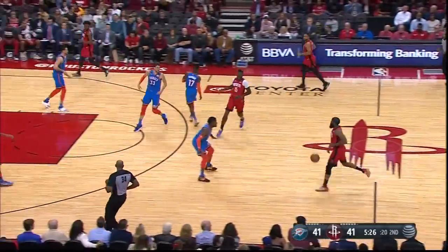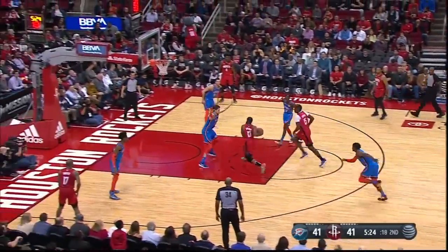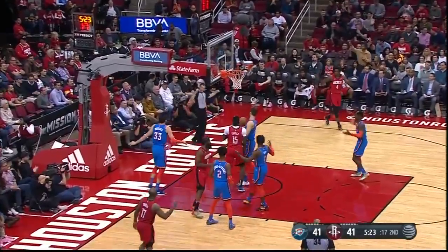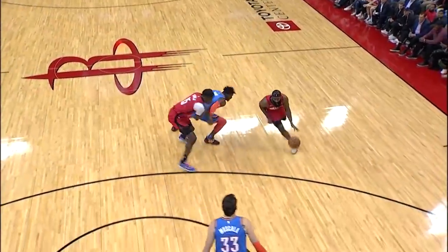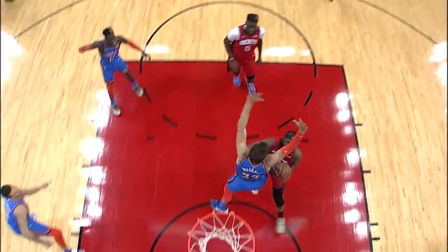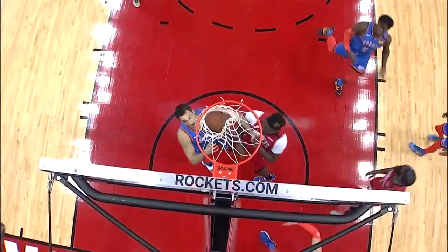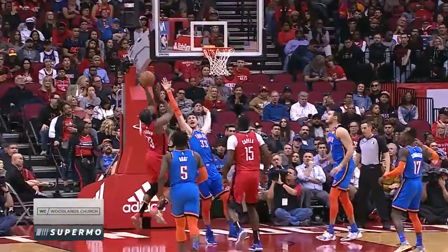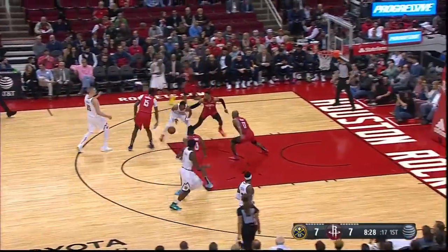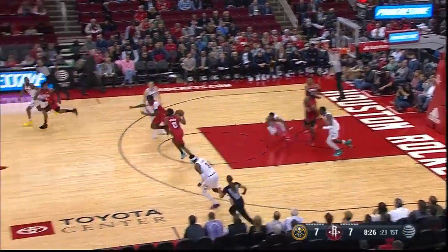5 for 14 behind the arc for OKC. Harden, couple of Euro steps, and a basket. James with the change of direction right there, and another change of direction right there. And he's just trying to stay straight up and down and stay square. He whiffed. He whiffed. He was trying to get. He's really improved his free throw shooting in the last 10 games.